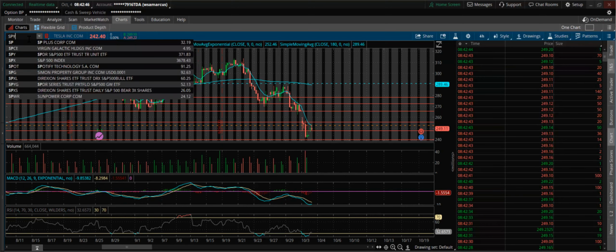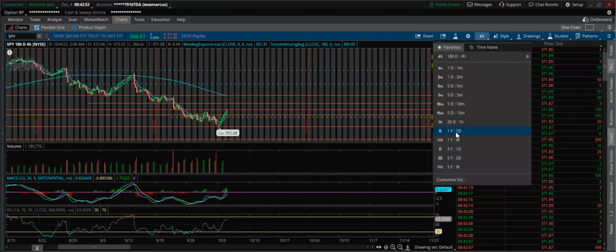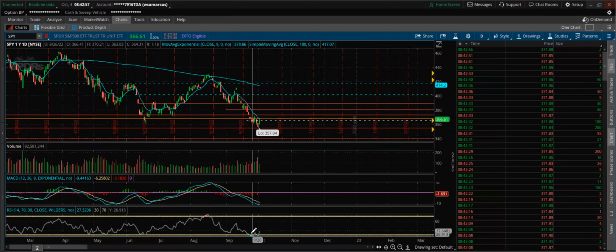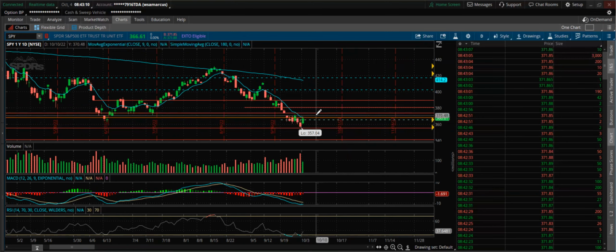Last but not least, we're going to talk about the SPY, keeping it a short watch list today. Looking at the SPY, let's jump over towards the 1 year 1 day. You can see the 1 year 1 day RSI had got blue, leading into this overall possible bounce that we're seeing right now, right? We have that EMA line or the trade line sitting around like 368. We're at 371, which is slightly above it.